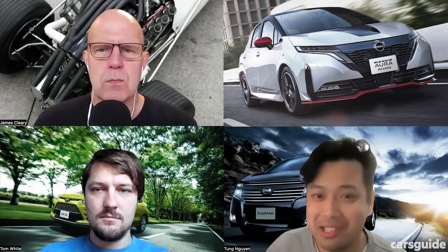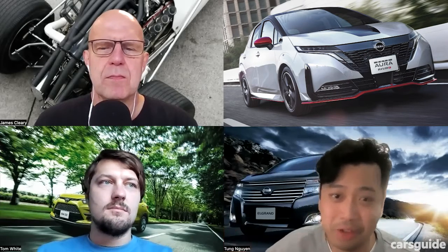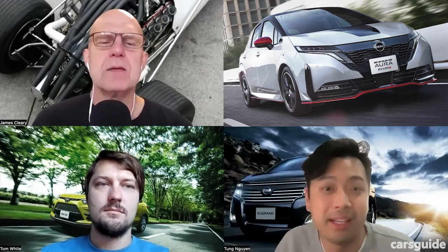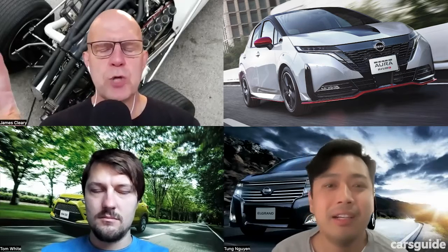They've talked about bringing the Note e-Power here to Australia before, years and years and years ago. It never materialized. But I think now is the time because the Note Nismo is e-powered. So it means that there's a small, I think it's a 1.2 litre petrol engine that powers the electric motors. The electric motors then drive the wheels. So it feels like an electric car. Yep. But you don't have to charge it. You go to any service station, fill it up with petrol, and away you go. So no parallel running. The motor is purely a generator.